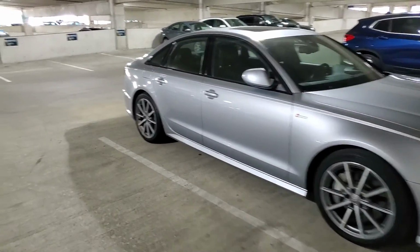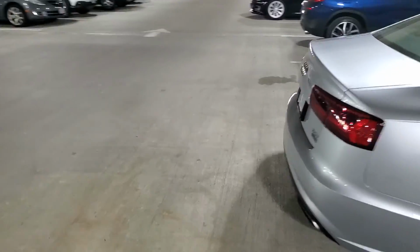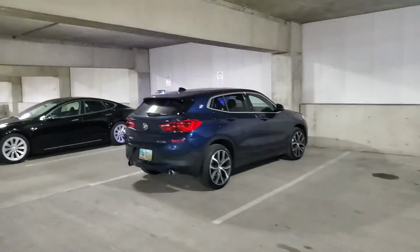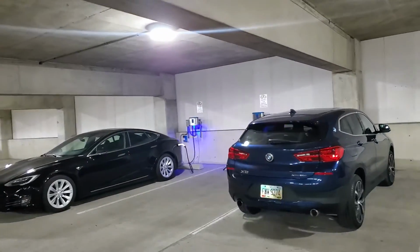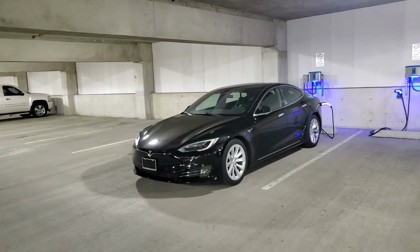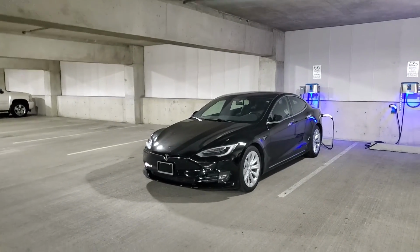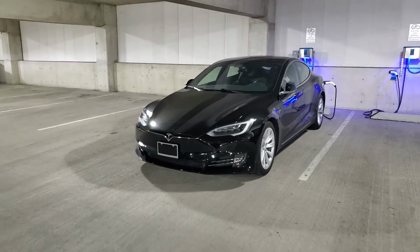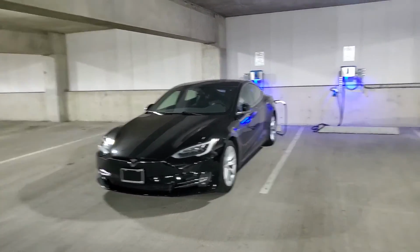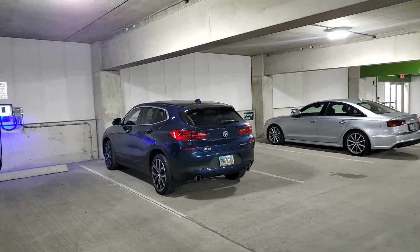Here's an Audi A6, supercharged. All-wheel drive. And we got another electric vehicle charging station. We got a black Model S currently being charged. No front plate on this one either, although it does have the outline or whatever you call it for the front plate. And we got a BMW X2 parked right next to the charging station.